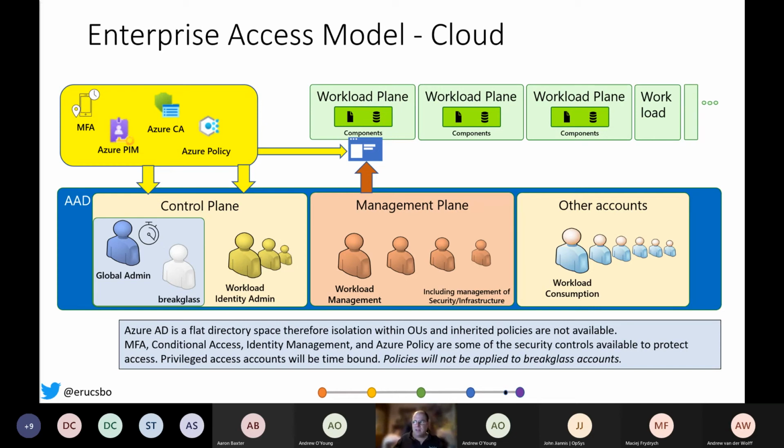Azure AD is a flat space, therefore we can't use OUs and inherited policies from group policy to do that. You can only inherit basically from the subscription level down to resource groups to resources. So instead we're using multi-factor authentication, conditional access, and identity management for elevation of things. And then you can use Azure policy to control some other bits and pieces as well.